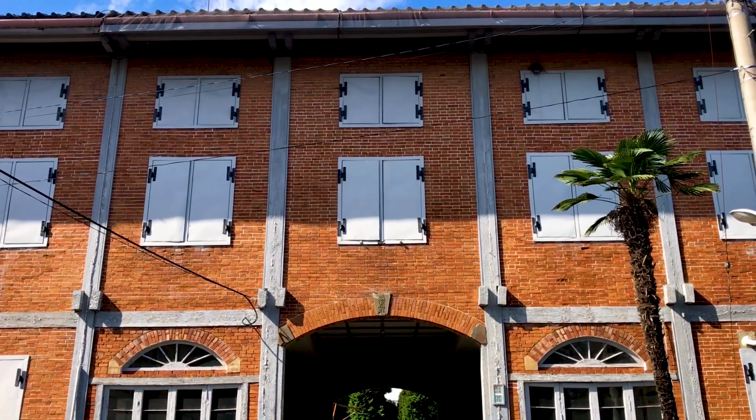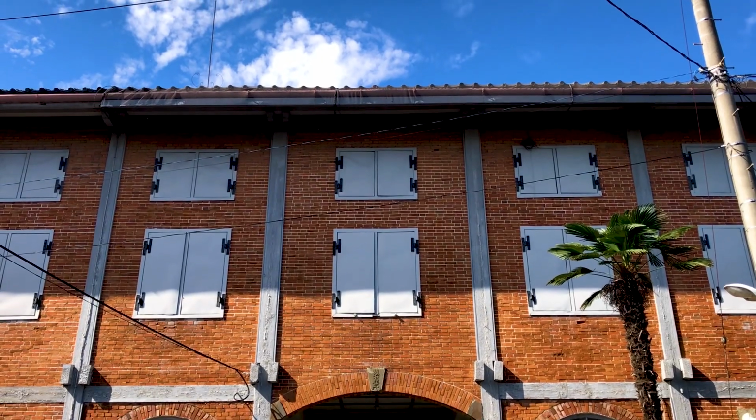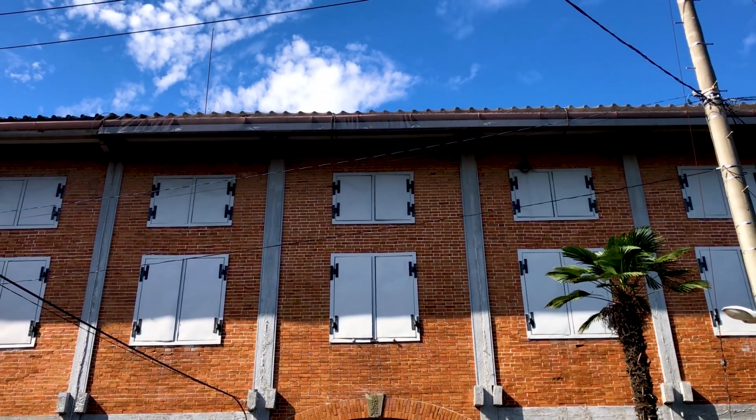Today we're at the Tomioka Silk Mill in central Japan. So this is one of the icons of Japan's industrial revolution at the end of the 19th century, a massive silk mill that at one point was among the largest and most productive in the entire world. It's still in great condition and I've always enjoyed industrial sites, so let's have a look around.